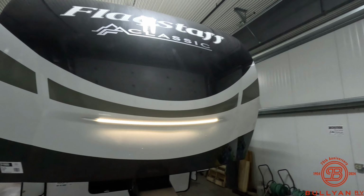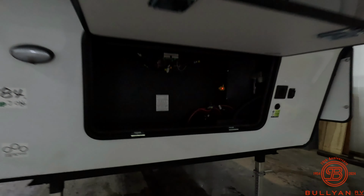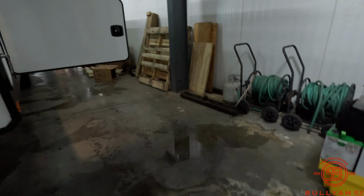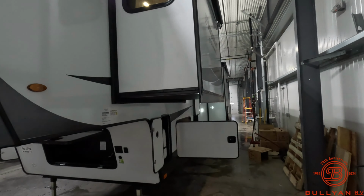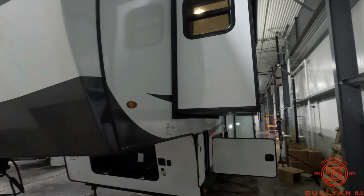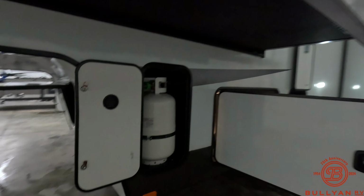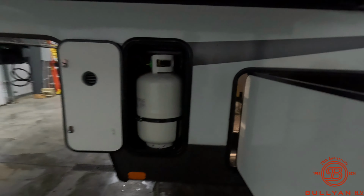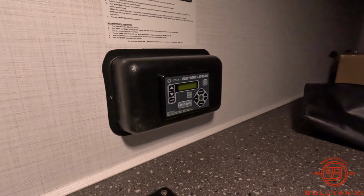Nice big front cap here with your LED lights. Let's move down here. Nice little bit of storage here, but generally for your battery hookups in here. Your battery disconnect is going to be right there as well. Let's take a look on the other side here. A couple more slides. All 3 slides on the unit do have slide toppers included. On this one specifically, it was an option that we had added on before it got delivered. There's another propane tank here, and the other side of that pass-through storage, along with electronic leveling system right here.